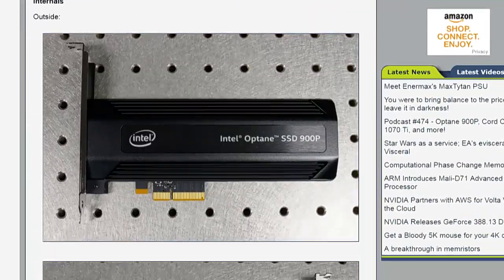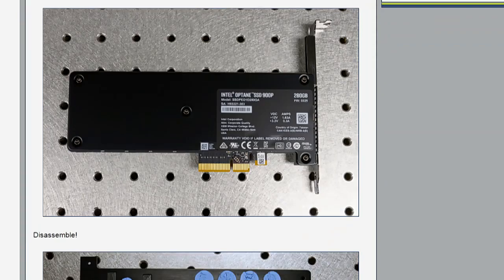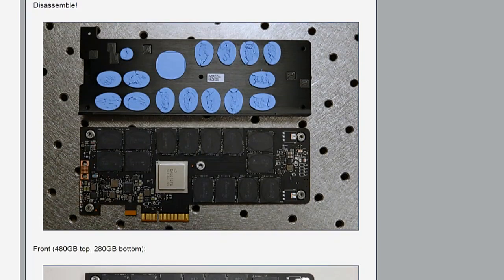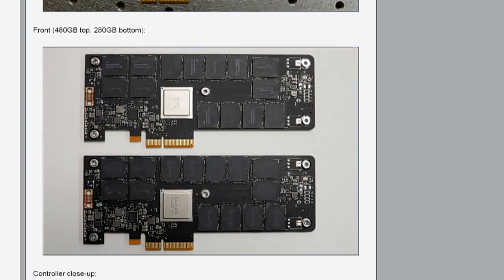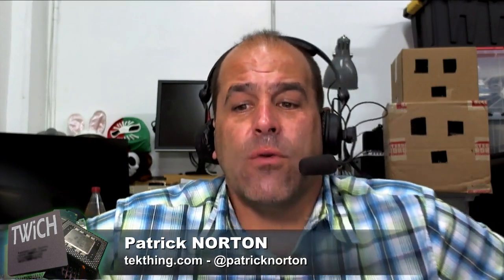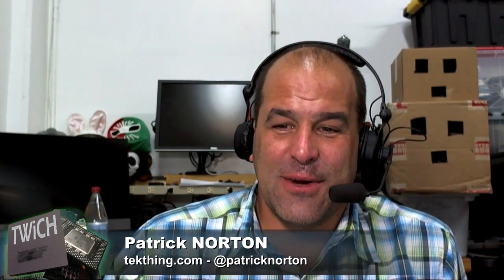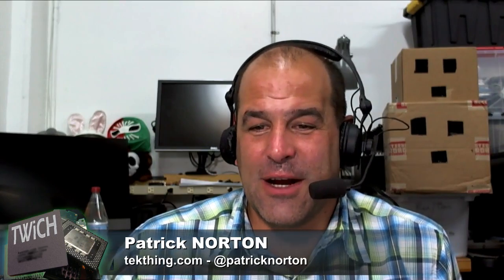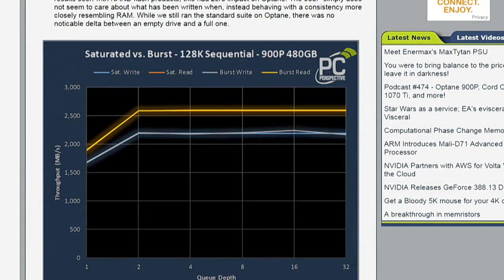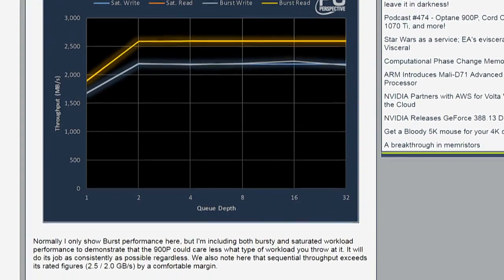Performance specs, though, the rumors have been pretty accurate. We're talking about sustained sequential reads and writes of like 2.5 or 2.0 gigabytes per second, 550K or 500K random read write performance. Yes, writes, Alan, I know, don't tell me you've seen higher sequentials on the smaller form factor devices. But Intel actually has a real shipping product here that you can buy.